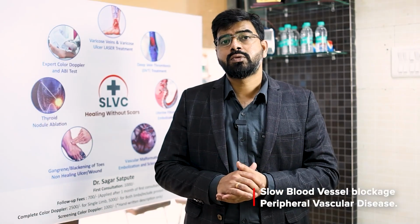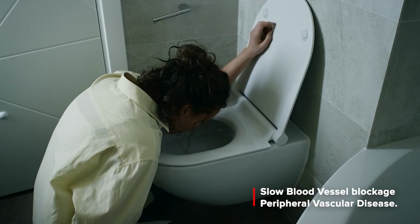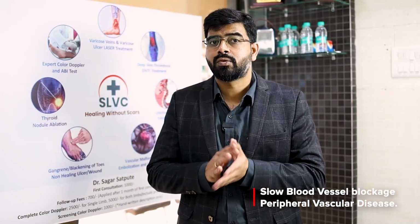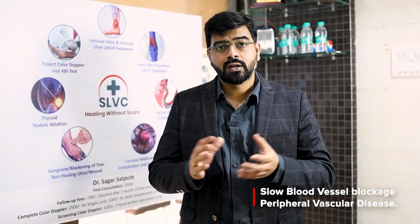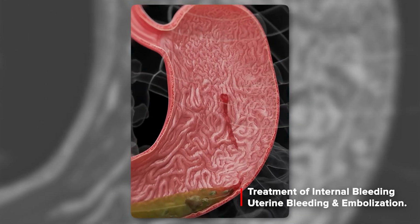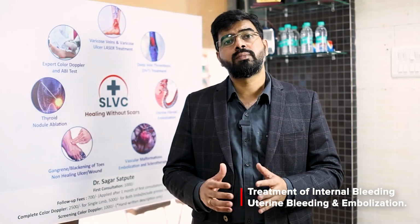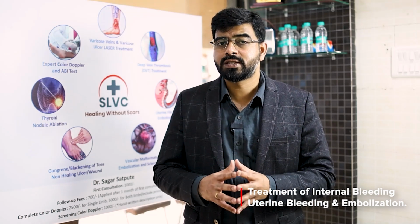So we have discussed blood vessel blockages. Similarly, there is a possibility of blood vessel rupture, where the patient gets bleeding from the mouth, bleeding from the stomach, that is vomiting, bleeding from the feces, that is dark colored stool, or internal bleeding where the patient's hemoglobin drops to a quite low level. There are conditions like vascular malformations and blood vessel injuries where the patient gets severe bleeding.